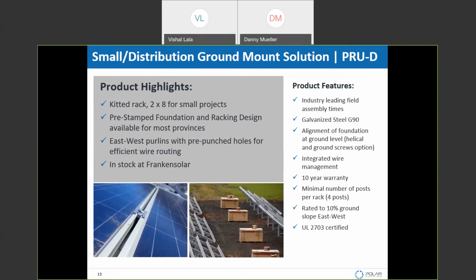And it is UL 2703 certified in Canada and the USA for bonding and grounding, which the large majority of the competing solutions in the market today, especially in Canada, are not certified to any of these standards. So something definitely you should consider when selecting a solution, because as we're seeing more in Saskatchewan than in other places, but I suspect that the other provinces are going to catch up, the local authorities are definitely asking for proof of certification.